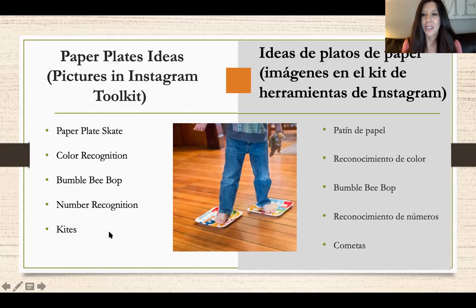And then the kites. You can have them make their own kites, which is fun because they're able to do that during their little art time. Maybe you're talking about spring, the weather and the wind, and kites are really fun for that. They can make their own with streamers or string, yarn, however you make it. Then they get to go outside and hold it and run around with it. It's just lots of fun, so I like that one. But again, these are just a few.